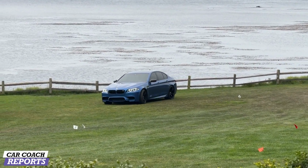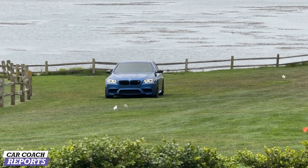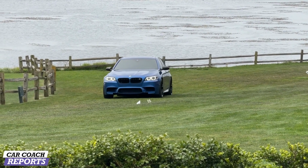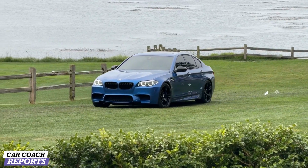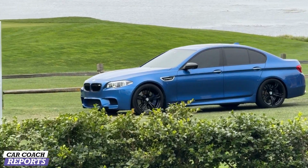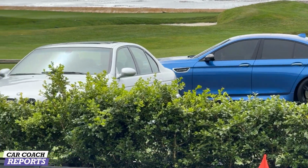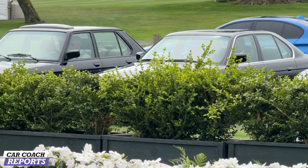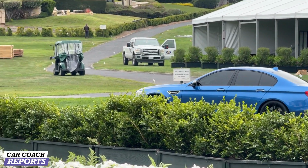The 5th generation M5 marks a return to V8 power, but for the very first time added M TwinPower Turbo technology to the formula. While the V8 in the F10 M5 was smaller than the outgoing V10, power increased by 10%, torque by 30%, while fuel consumption improved by 30%. Efficient Dynamics coming to M.